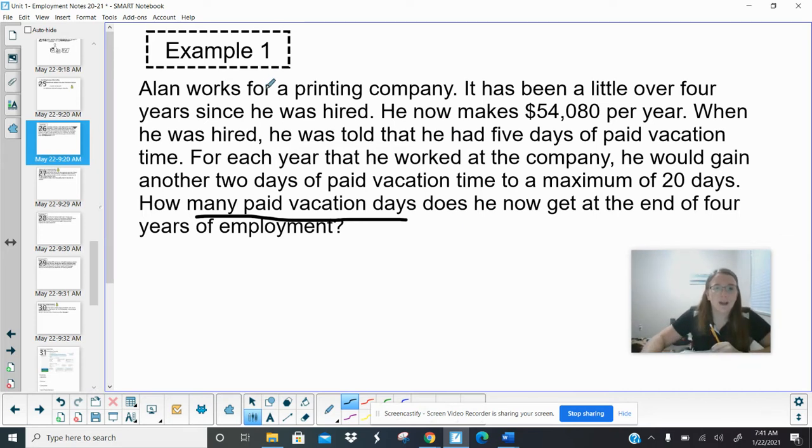So let's go ahead and skim back through this. The question is, how many paid vacation days? So starting at the top, we have blah, blah, blah. He now makes $54,000. Well, that doesn't relate to anything about his paid vacation days. Sometimes it's a word problem. We will have information that we don't need. Doesn't matter how much money he makes, we are focusing on how many days he gets.